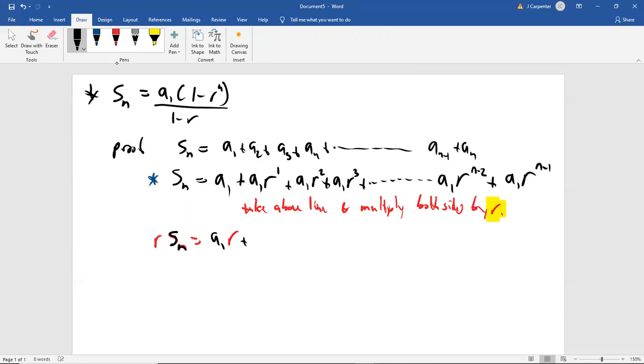So then plus A sub 1 r to the first times r, plus A sub 1 r to the second times r, plus A sub 1 r to the third times r, plus and so on, A sub 1 r to the n minus 2. I said 2, but I wrote 1. There we go. Times r, plus A sub 1 r to the n minus 1 times r.